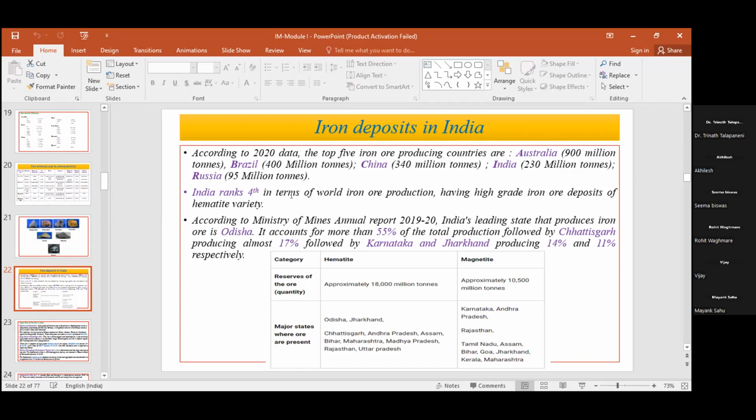According to the Ministry of Mines annual report for the year 2019-20, India's leading state that produces iron ore is Odisha. Odisha is the state which is actually contributing the major iron ore deposits. It accounts for more than 55% of the total production, followed by Chhattisgarh, producing almost 17%, and followed by Karnataka and Jharkhand, producing 14% and 11% of it. So these are the states which are majorly contributing in the production of iron ore.